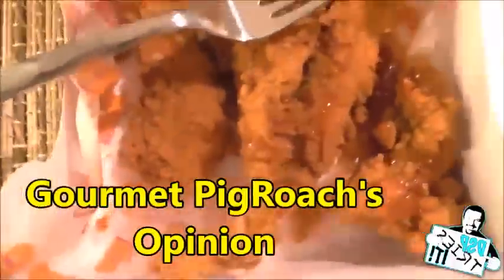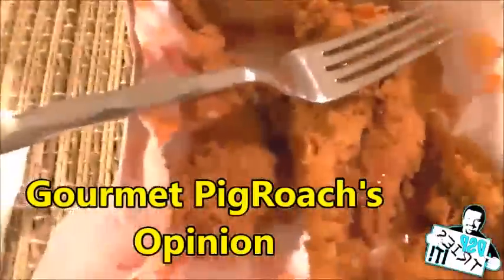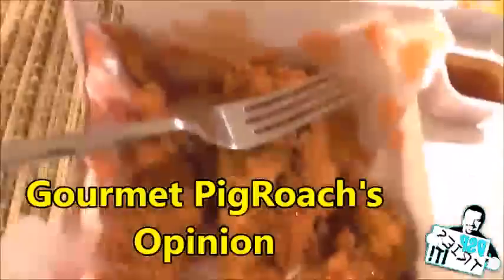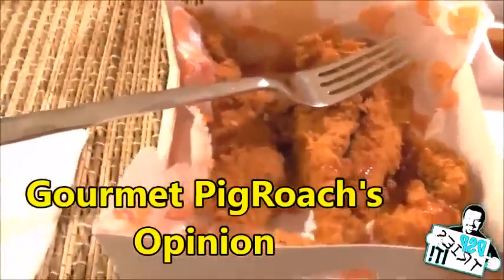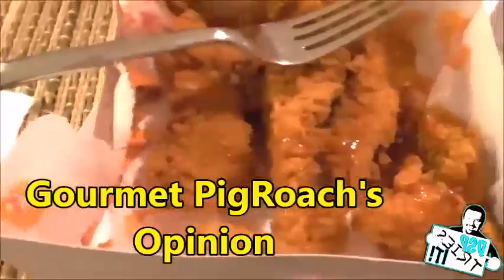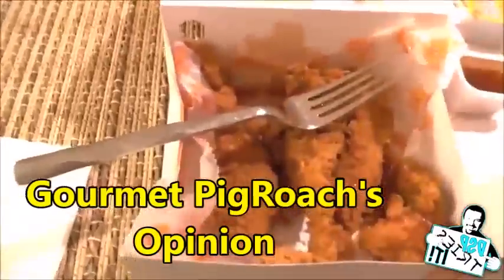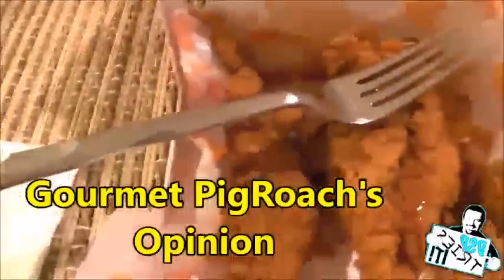But take a look, 5 tenders is like double the amount of food you're getting at a burger joint, right? If you get a big sandwich or big burger at any of the burger places, there's no way you're getting as much food as 5 chicken tenders, right? Plus you still get your side, your biscuit, and a drink. It's cheaper, it's a better value for your dollar, all right? That's good. I also do like that they give you extra sauce. Even though it is the same sauce that's on the tenders, it's good they give you more, especially if you're bringing it home and it shifted around and now there's not enough on one piece and too much on another. You have extra, I like that.